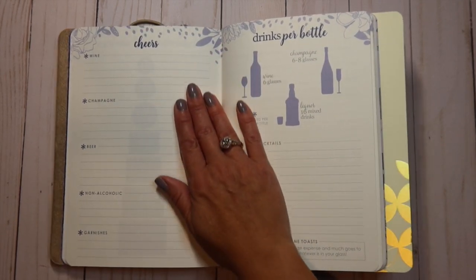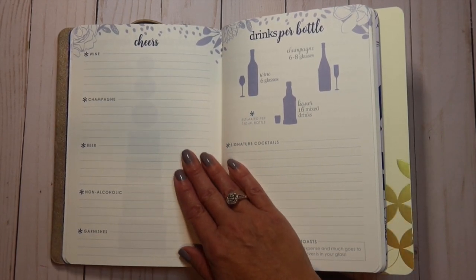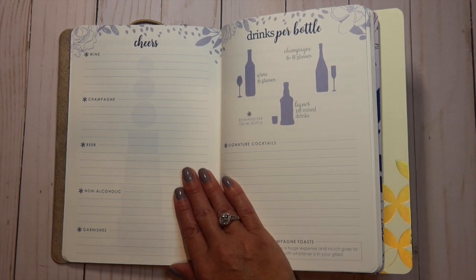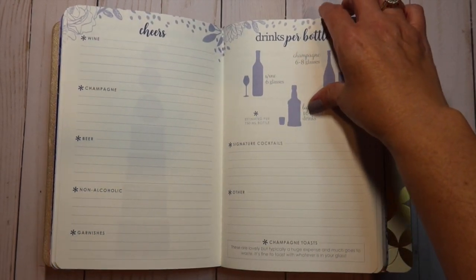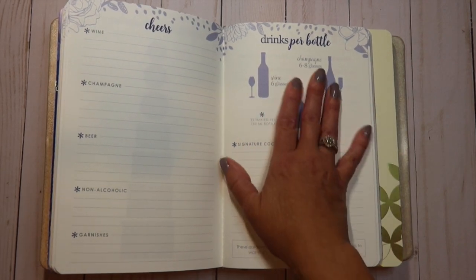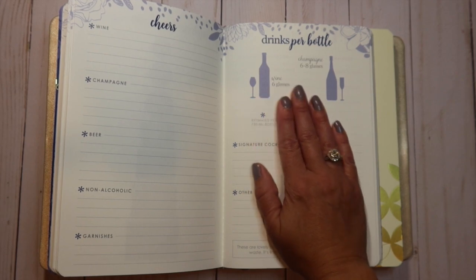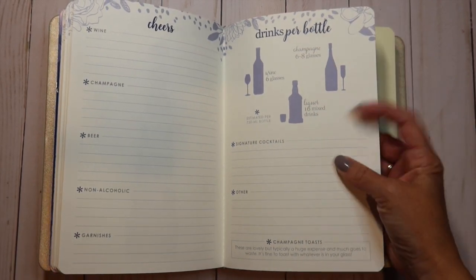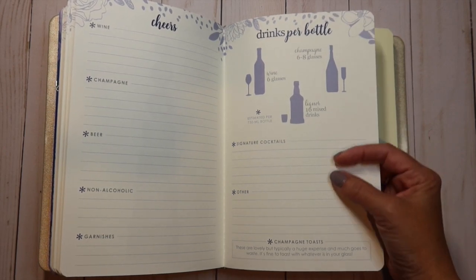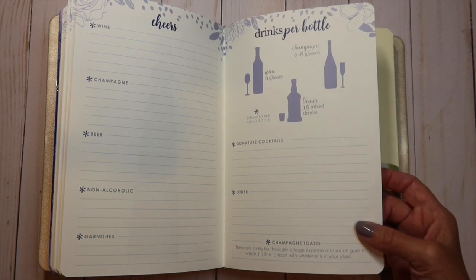Okay, on this page we have cheers, and this is where you can list all your favorite wines or champagnes, what beers, any non-alcoholic drink and garnishes that you would like at your reception. And then here it tells you, if you need some help knowing how many glasses you can get per bottle. They also have over here what signature cocktails you'd like to have available, as well as any other drink.